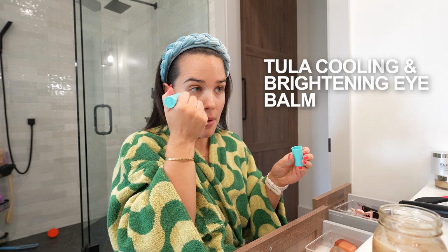Tula Under Eye Balm. That's really nice and cooling. I love to bring this on vacation because I feel like I'm really puffy on vacation, but super early in the morning, I love to use that product under my eyes and just let it sit. This would be a point where I'd start doing my hair, to let all of that skincare serum just settle in my skin.